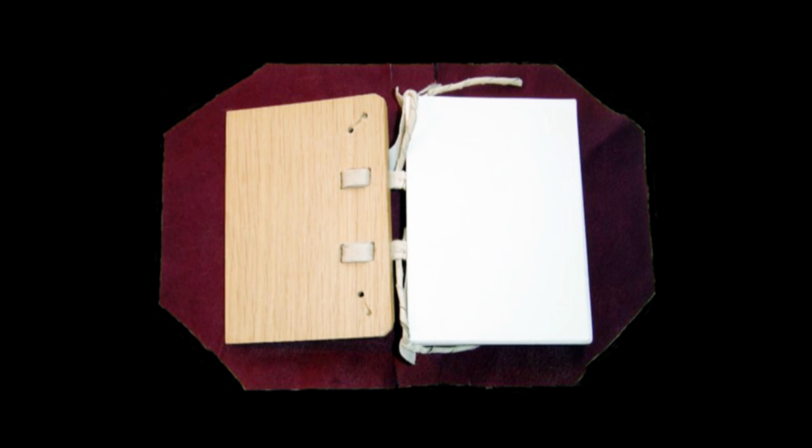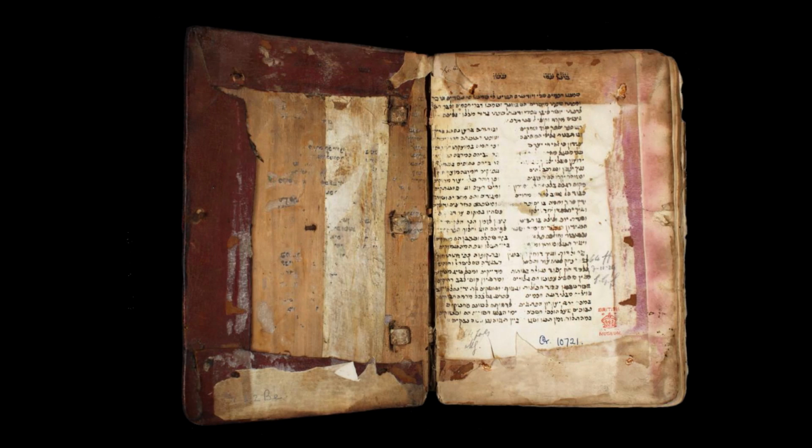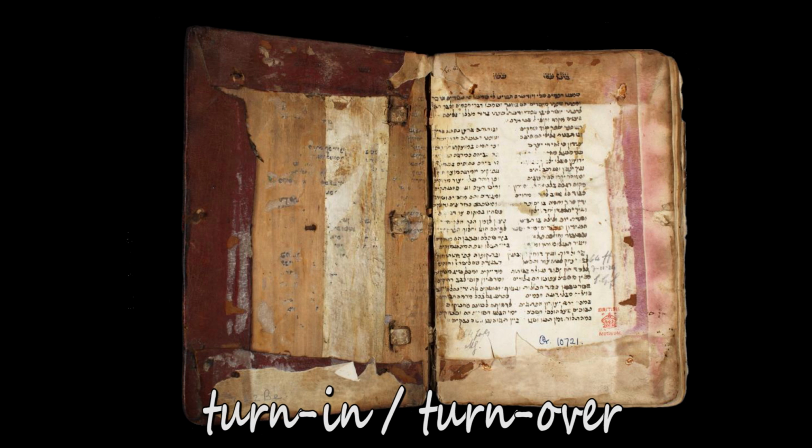More often than not, it is made of a flexible material such as leather or textile, and the way of fixing it to the cover is very similar to the way we currently cover a book, by folding the fabric over the edges and fixing it on the inner side of the boards in what is called turn-in or turn-over.